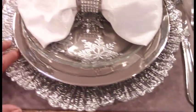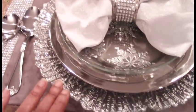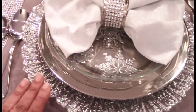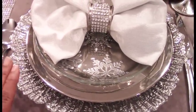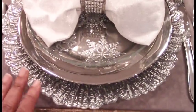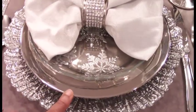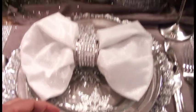We have this beautiful cracked ice charger. I love using this because it really brings out your dinnerware when you place it on top of here. It doesn't matter what color it is, it just gives it that beautiful pop, and it says Christmas when you use these, or when I use these. And then we have these gorgeous chrome plates and these snowflake salad plates.